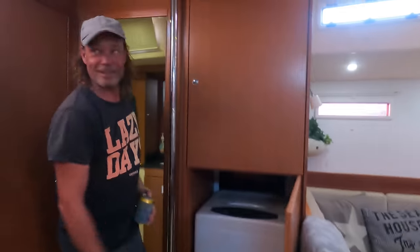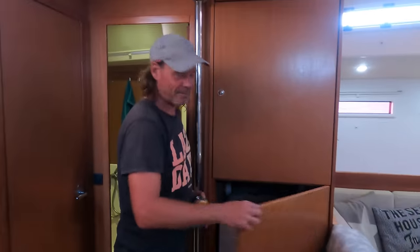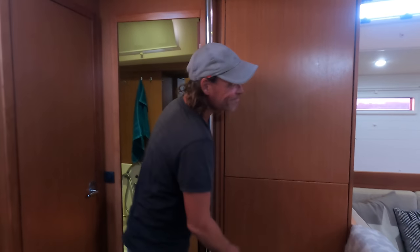Also, a bachelor boat with beer in the freezer. Yeah, never seen that before. Full-size laundry machine. Nice. So top loader. Yeah, it's not perfect, but it's okay. It works.